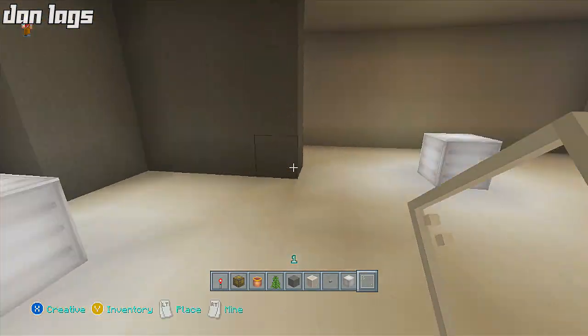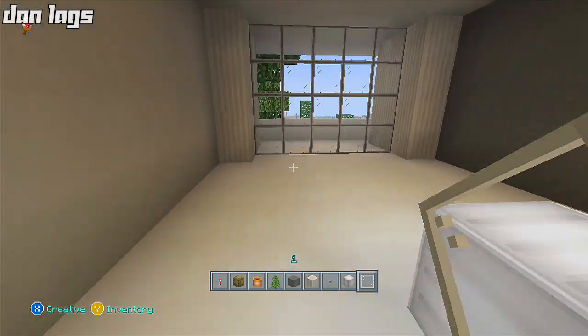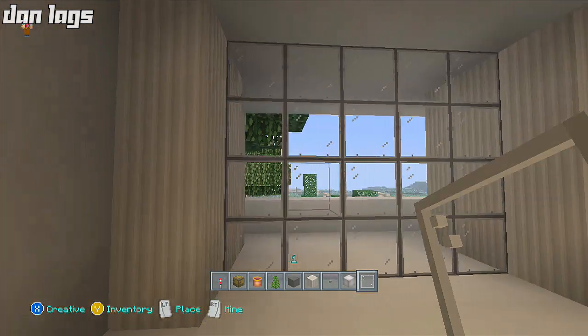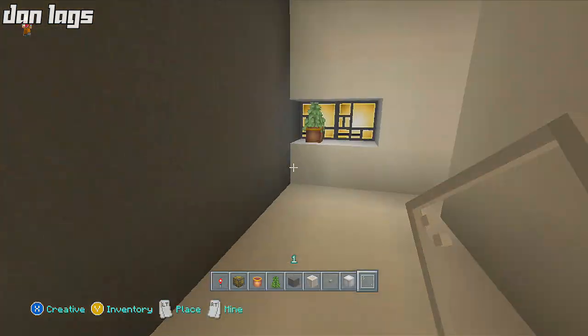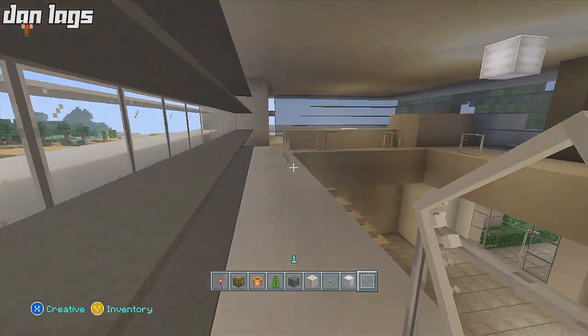Alright, so again, this is going to be where the master bedroom is. I'll put the bed probably right here, along this big glass wall. I think that'll look good. It's symmetrical with the room, so that works out. Alright, so that's kind of the upstairs.